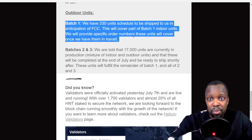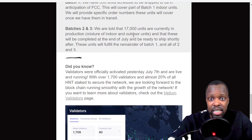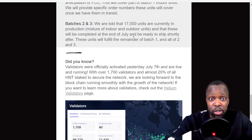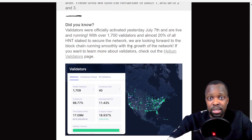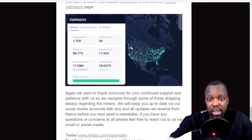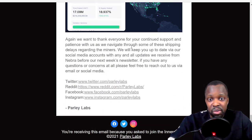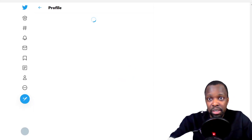So, batch 1, 330 units scheduled to be shipped to us in anticipation of the FCC. 17,000 units currently in production. So, basically, they only have 330 units being shipped. Okay, so did you know validators were activated? Yes, we knew. And 20% of HNT is staked, which is great. So that's the update from Parallel Labs. We can check their Twitter. I mean, it's a brutal update.